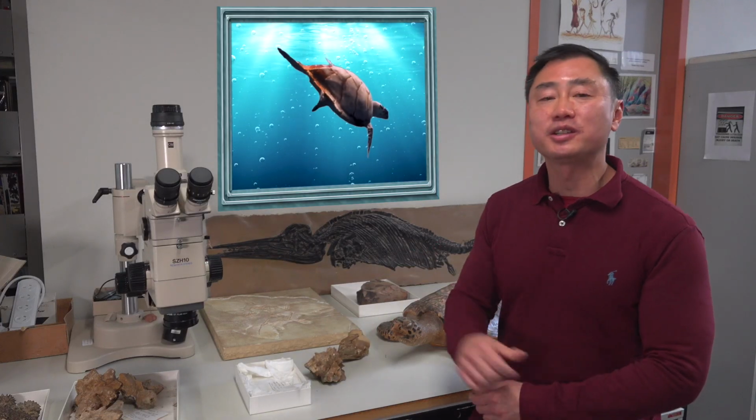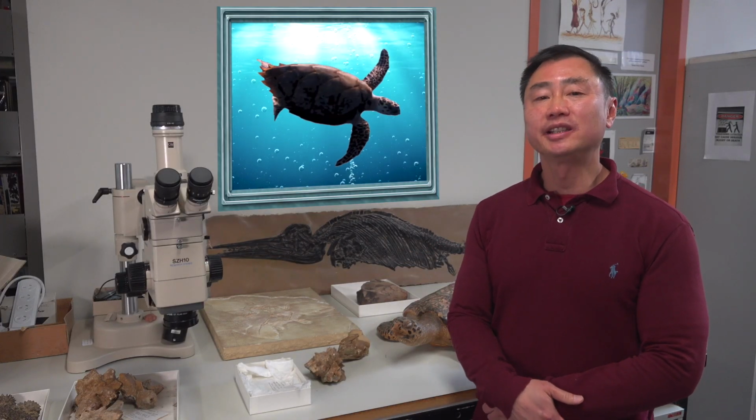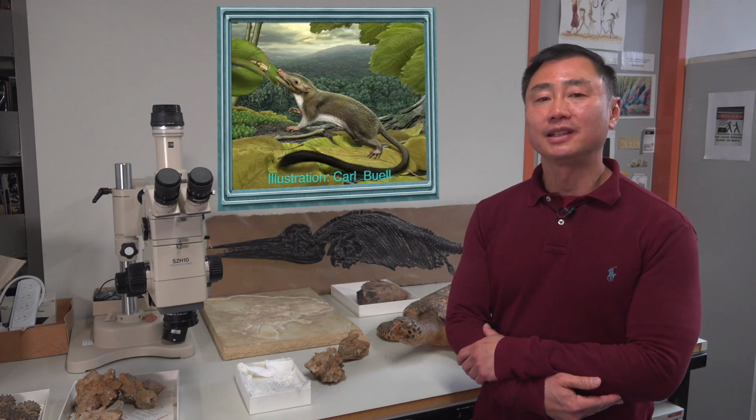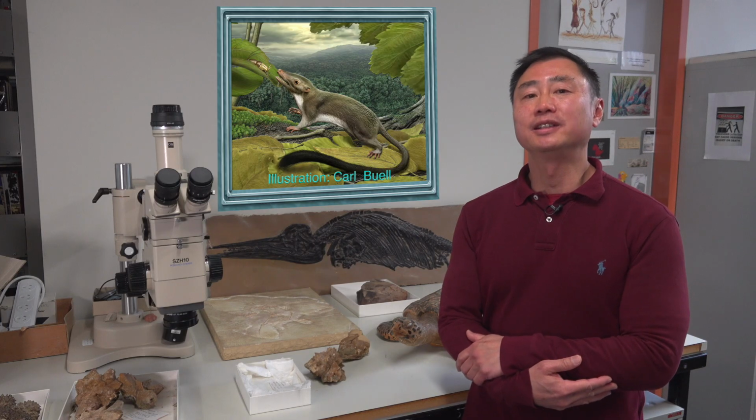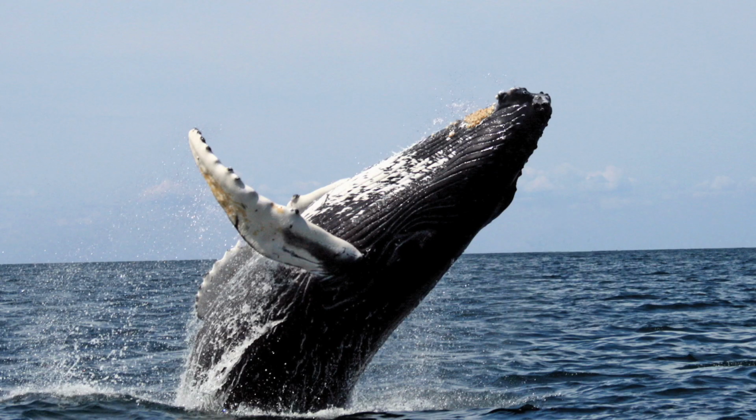Turtles have barely changed in about 100 million years. They're so well adapted there's been no need. In that time though, the ancestors of mammals, tree shrew-like things, evolved into bats, into humans and into whales.